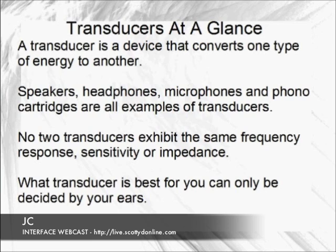In the case of the speaker, a speaker converts electrical energy into physical energy that actually puts vibrations in the air that our ears pick up and we call sound. Microphones do the exact opposite. They pick up these vibrations in the air and convert them to electrical signals that we can record or amplify.